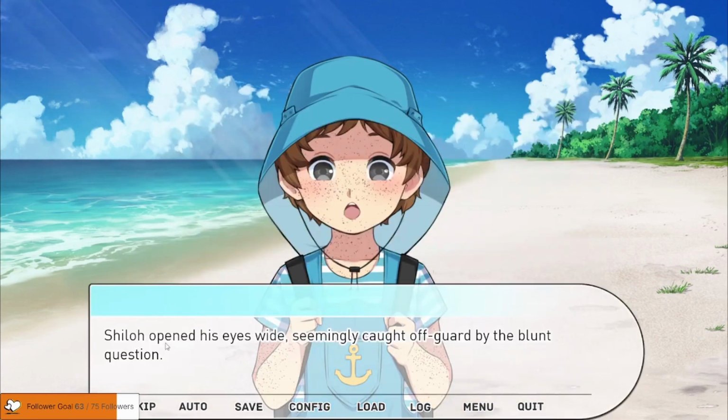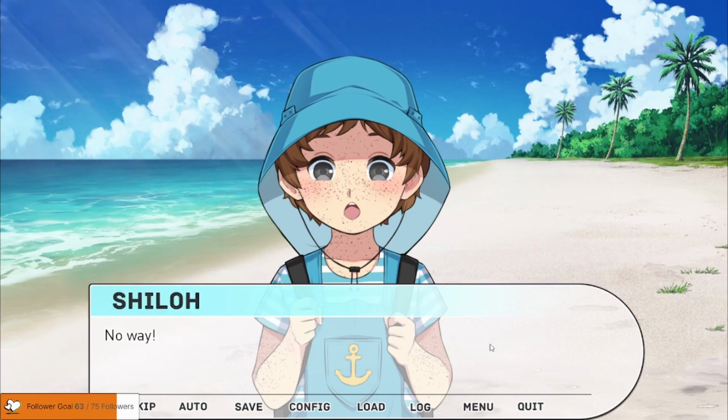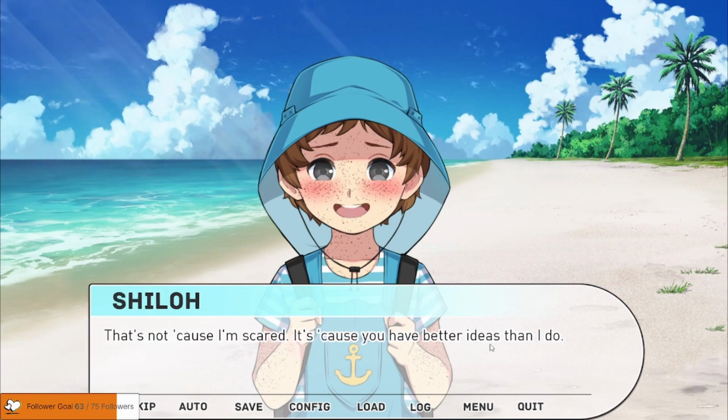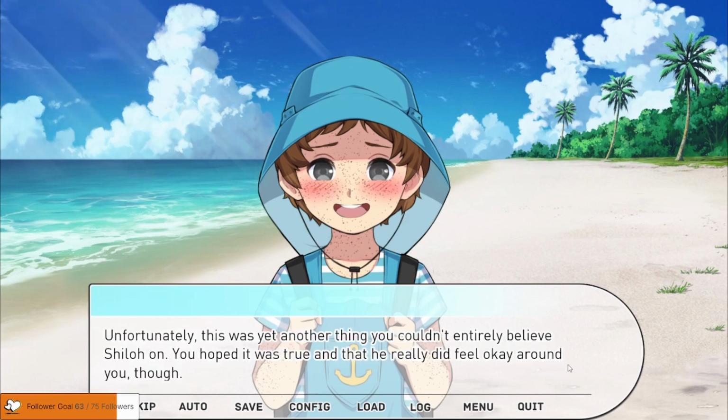Shiloh opened his eyes wide, seemingly caught off guard by the blunt question. I'm gonna be blunt. I don't care. Tell me, are you scared of me? Am I frightening to you? No way. But you don't tell me things. Like, what do you want to do or what treat we should get? That's not because I'm scared, it's because you have better ideas than I do. Are you insecure? Unfortunately, yet this was yet another thing you couldn't entirely believe Shiloh on. You hoped it was true and that he really did feel okay around you, though.